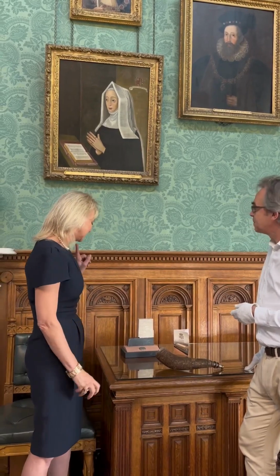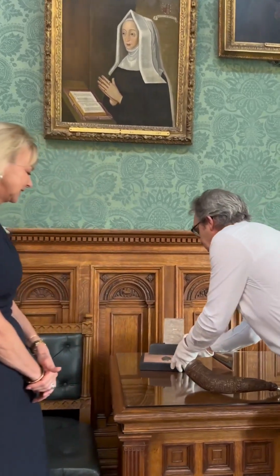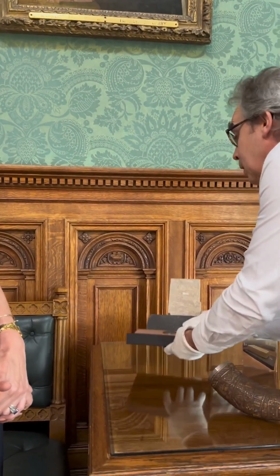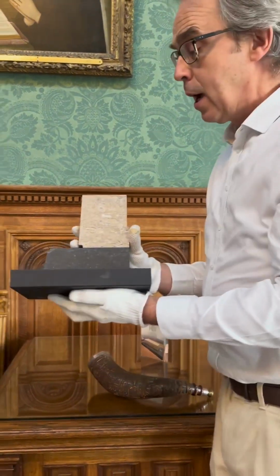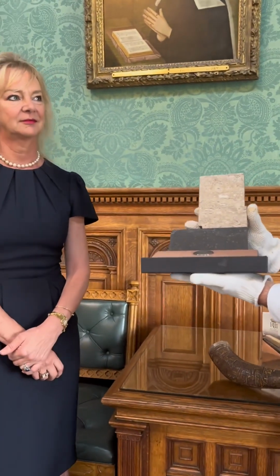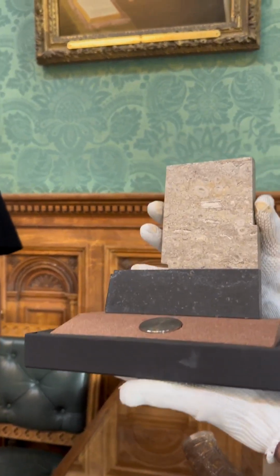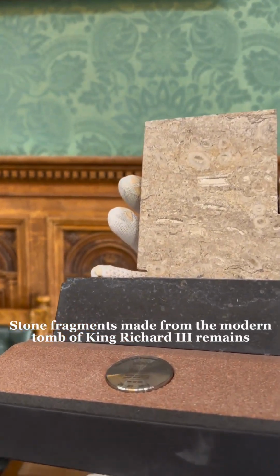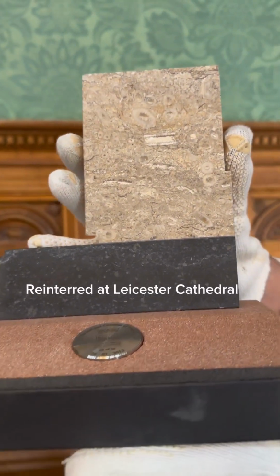And then, Stephen, describe what this is. Well, this is an extraordinary object. It's a very ancient material, millions of years old. It's very heavy. As the horn is very light, this is very heavy. And these are three stones. These are the fragments from the modern tomb for King Richard III's remains, which were reinterred at Leicester Cathedral seven years ago.